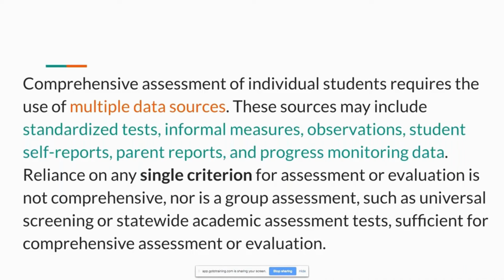Again, I've mentioned this, the comprehensive assessment of students requires the use of multiple data sources. The evaluation should consist of many different assessments. You cannot make a valid judgment of a student's ability with one measure. All that shows is what the student did on that assessment, on that day, at that time. So multiple data sources, multiple assessment dates, multiple assessment types.